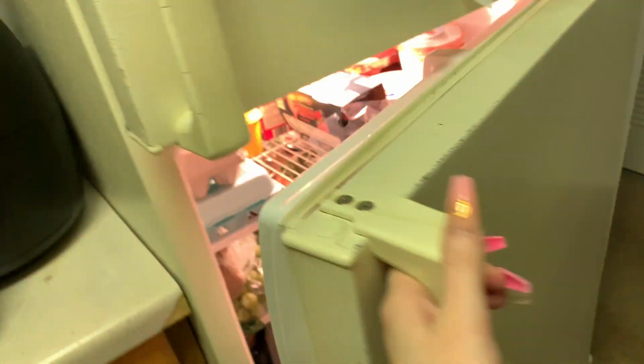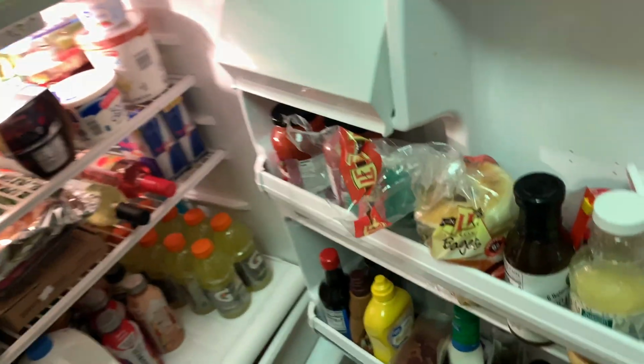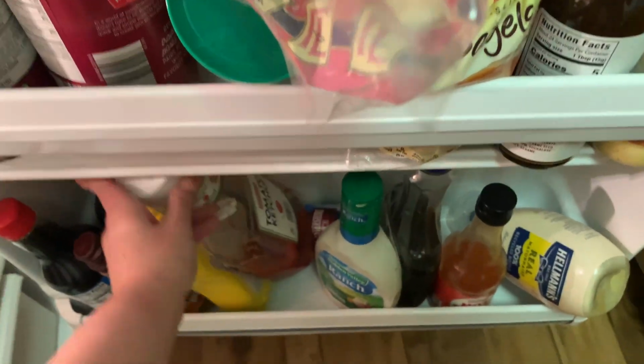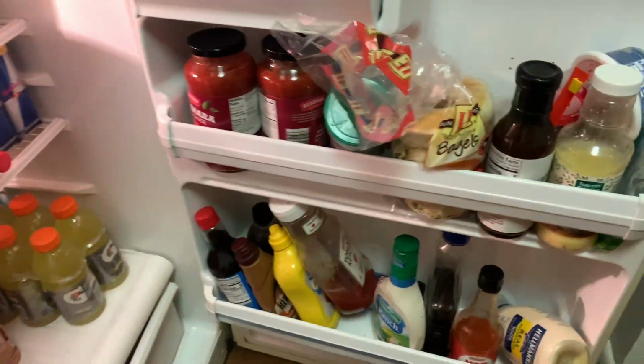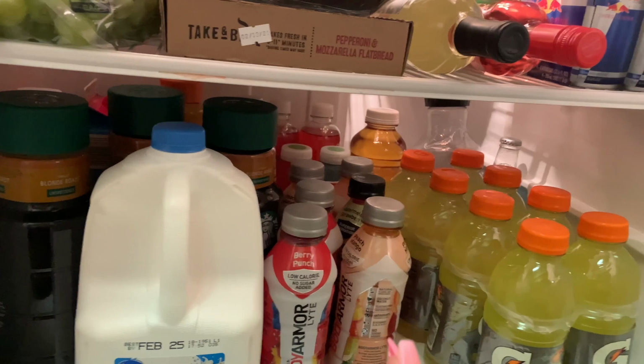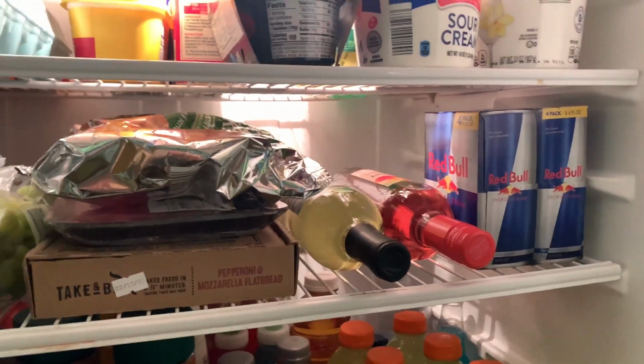And then my refrigerator is actually pretty organized right now. I keep, which I didn't get ketchup or ranch, darn it, but I keep all my jarred stuff in here, pasta sauce, stuff like that. All my drinks are at the bottom, all my coffee stuff over here, my drinks, his drinks, Red Bull. We keep wine in here.